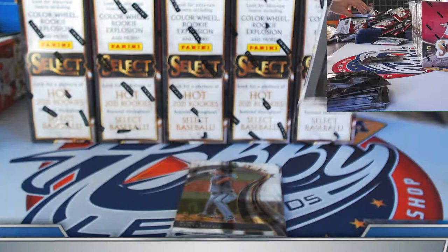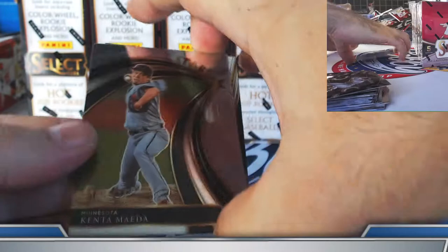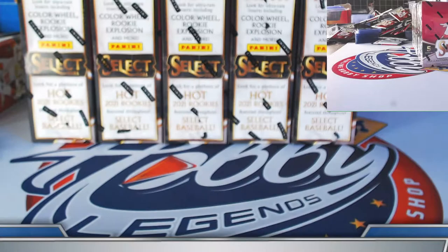This one, $276 out of $299. Base Madrigal rookie. All right, box number 8 coming up. Let's see, our top patch auto so far was the cracked ice Brady Singer. So, looking for another cracked ice, looking for a gold, looking for a gold vinyl patch to 101 there.